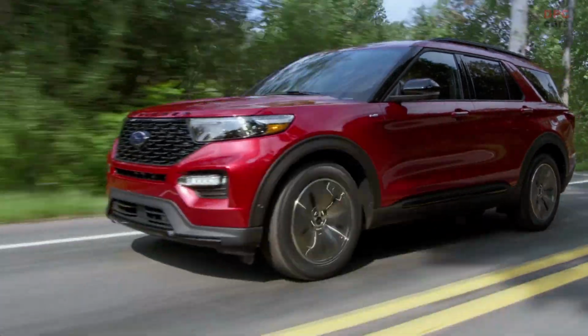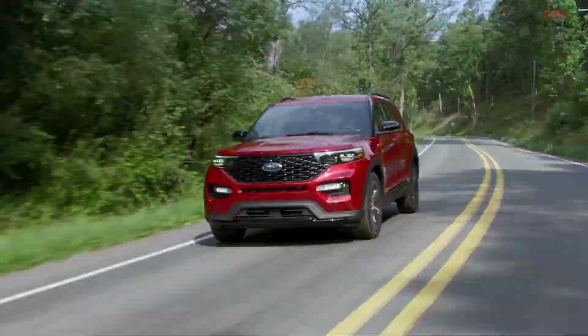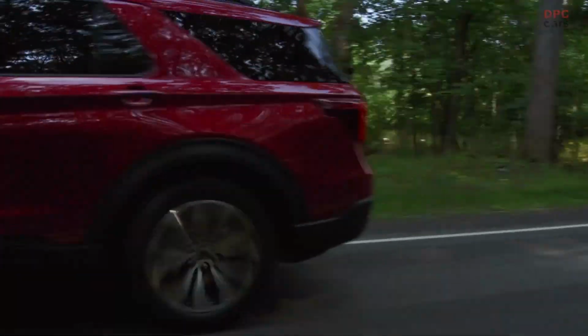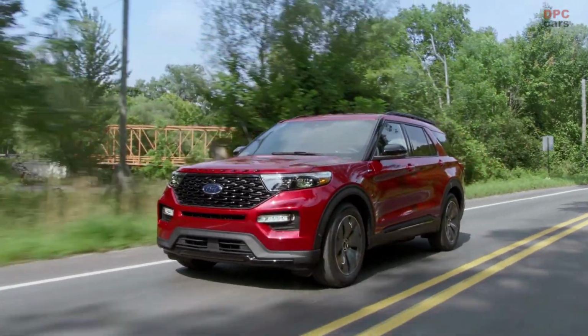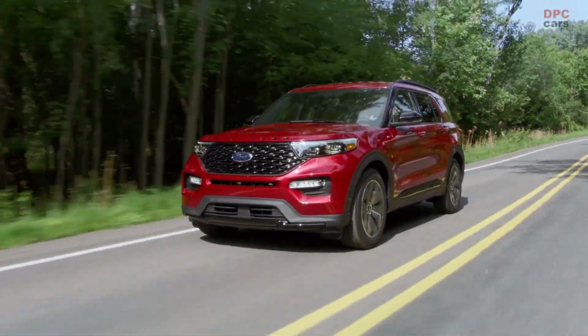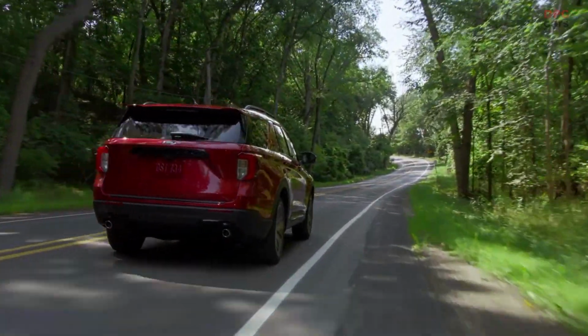Designed for drivers who favor the performance-inspired appearance of the ST brand but don't require its full power and capability, Explorer ST Line comes with a starting MSRP that is $7,570 less than the Explorer ST and $2,575 less than the Explorer Enthusiast ST.